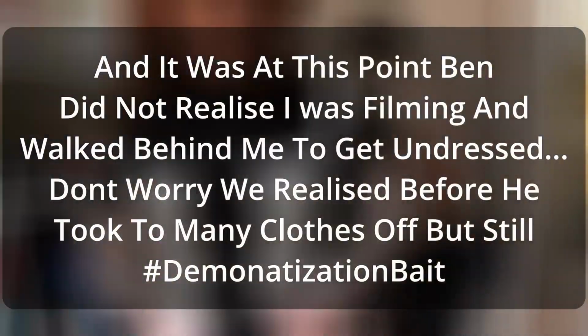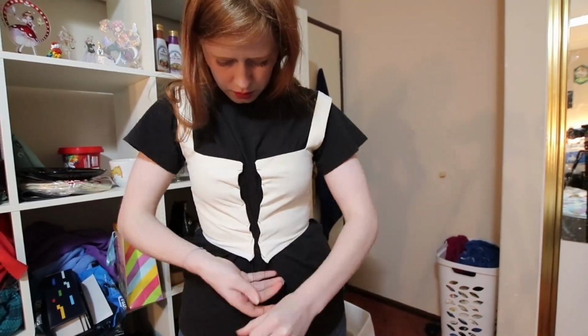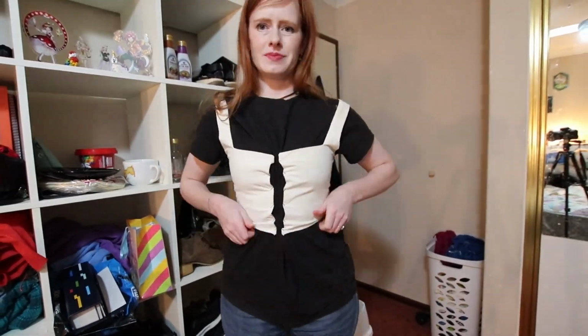And that is the same reason why I haven't put boning in this corset, because again, I'm running low on it. This is a test. I want to make sure it fits, and if it does, we'll make it in better material with proper supplies. This corset, it's okay. To be honest, it's actually quite comfy, and I think even with boning in, it would be a relatively comfy corset.